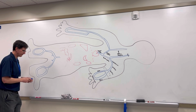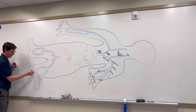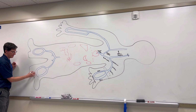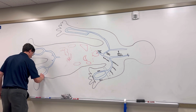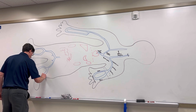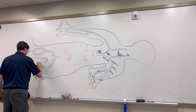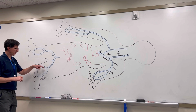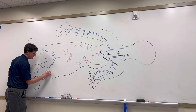So we're going to see plantar arches, and of course there's branches that would feed into that from the feet, but we won't go into that detail. We have anterior tibial and posterior tibial. This is the popliteal fossa, where the knee is, the back of the knee. And this will be called the popliteal vein. Just like before.